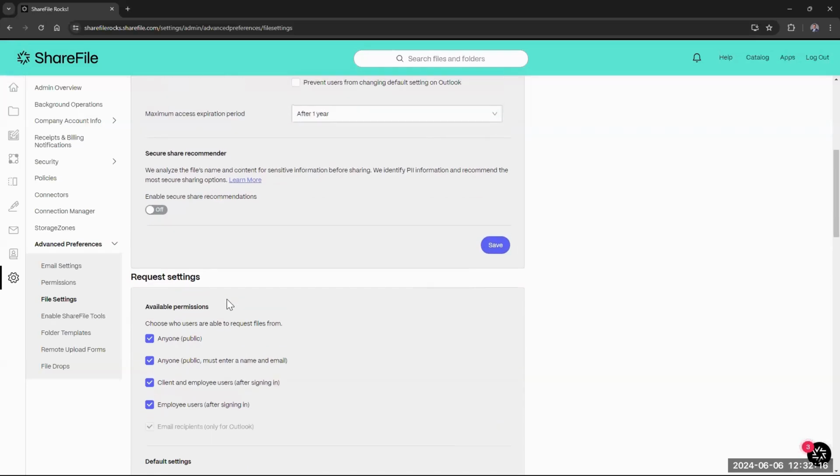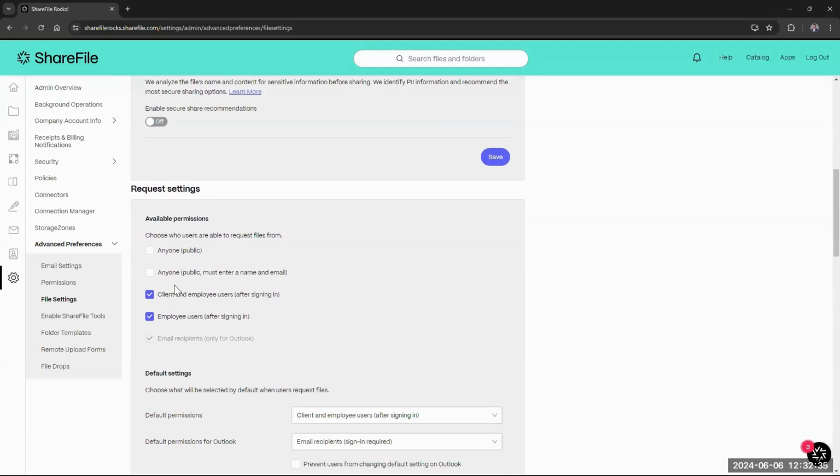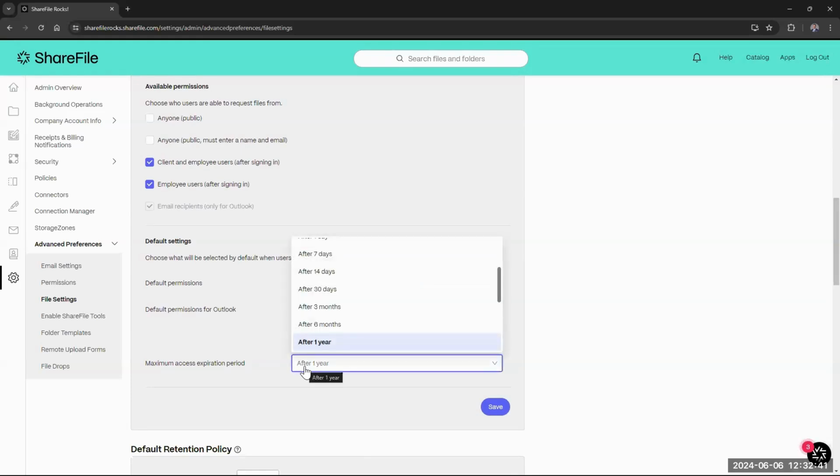bring up because, of course, with the secure share recommender, we do want to be sure that when you are sharing your documents, you are making the right corrections or changes to the share based on who you're sending it to. But with these options, I can, again, further strengthen my security by eliminating the ability for other users to send, say, things anonymously, or also set a recommended or a maximum way of how I can set my expiration for the link itself.